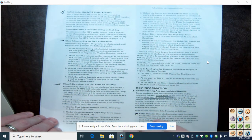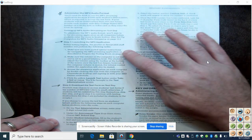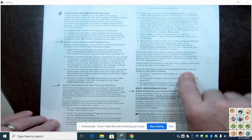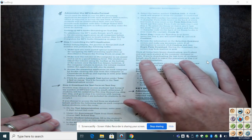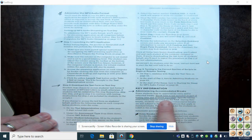Students who are approved for MP3 accommodations will need to follow the procedures on this page. This includes launching the application, downloading the form on test day, and making sure that the right section is being accessed. Dave, Tanis, and Ben will be there to support these accommodations to get started. If you have any questions, please contact Dave.